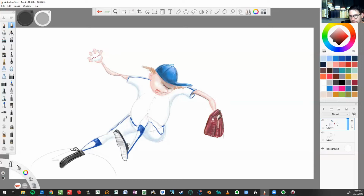But I'm liking this. I think we need to go around it with some deep highlights, or deep shadow. Deep shadow. No. This.